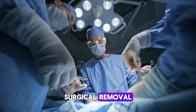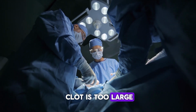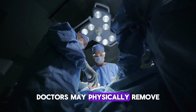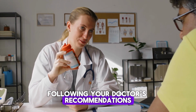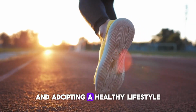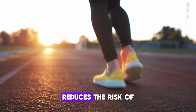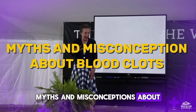Surgical removal. In cases where medications are ineffective or a clot is too large, doctors may physically remove the clot. After treatment, following your doctor's recommendations, including taking prescribed medication and adopting a healthy lifestyle, reduces the risk of future clots.